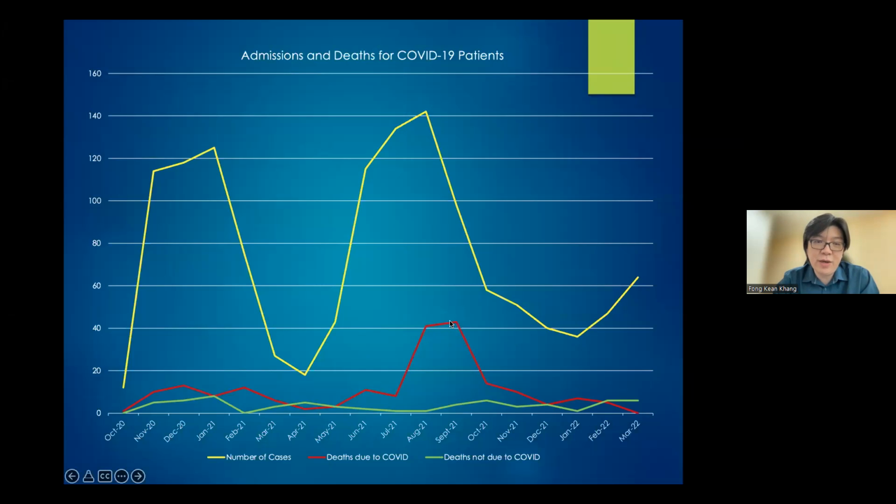This was during the Delta wave, which we saw, we had a very majority unvaccinated population, and the Delta wave just hit us very badly. Yeah, lots of patients died here now. Then the green one is actually deaths not due to COVID. Yeah, it's a flat line down here. So we always had a few patients coming in who died, but not due to COVID.